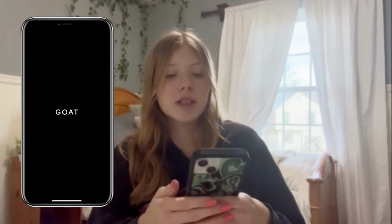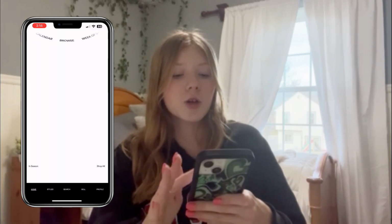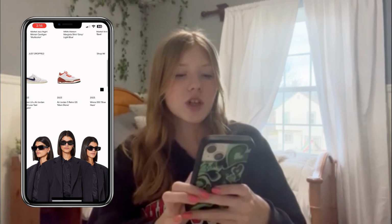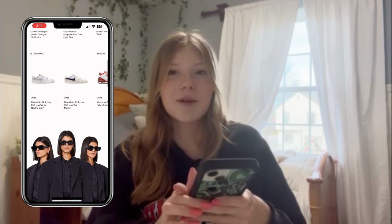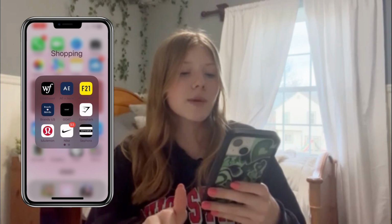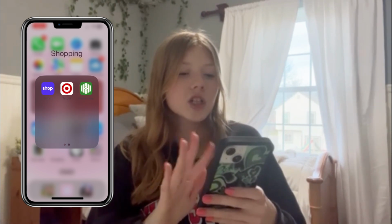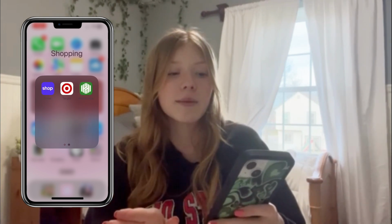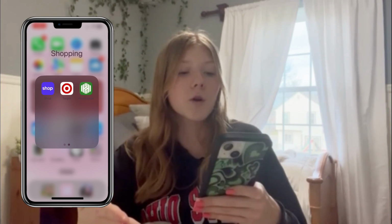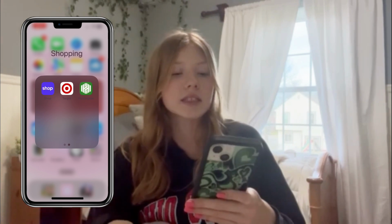It's mainly for shoes with like designer brands, and they're brand new, but you can pretty much get them for like half off, or like it gives you good deals. So I like to see when new shoes come out because I'm kind of a shoe nerd. And then we have Gymshark, Lululemon, Nike, Sephora, Shop, which is a really cool app. So if you have a lot of packages coming at one time, it keeps track of all of your orders and where they're at in the US and stuff like that.